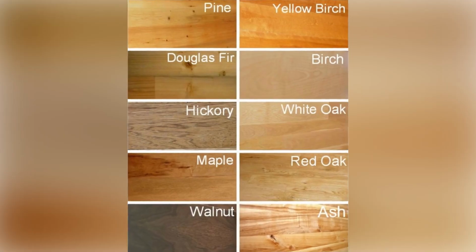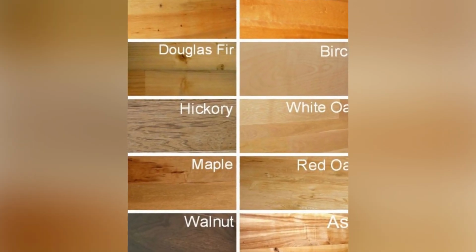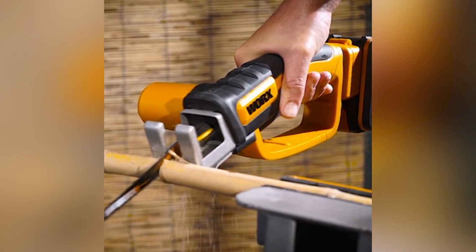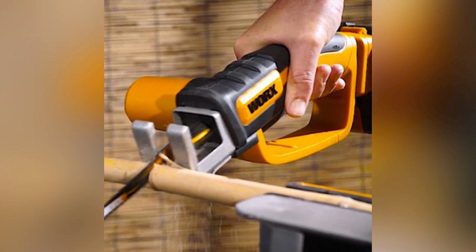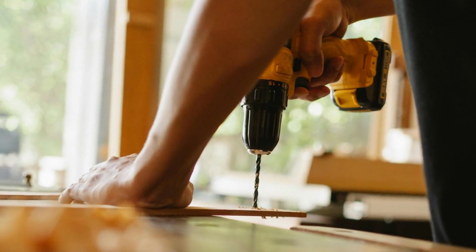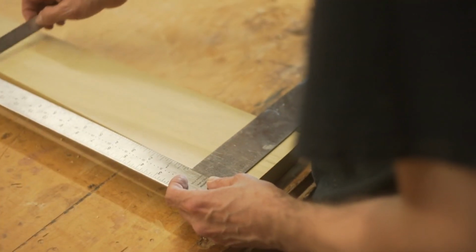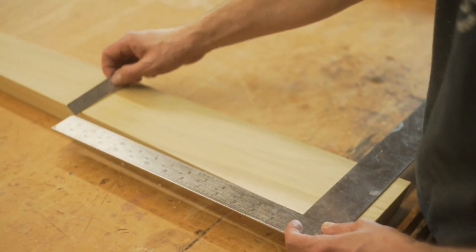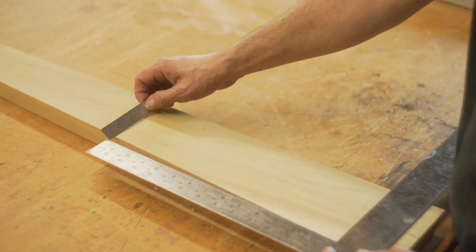The fourth is a measuring tape, because you need to be accurate in your woodworking project ideas. No project can be complete without measuring and a square. These help to ensure that you cut precisely, that your joints are perfectly matched, and they're essential for any project.